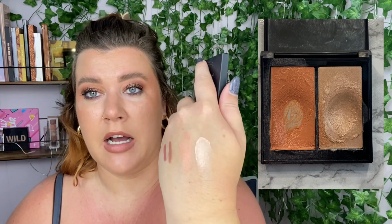Just as a reminder, I do think that this shade is really beautiful. This does take quite a bit of building up. My only issue with it is that it's not very long lasting. So that's why I don't really think I would repurchase this. I am, however, obsessed with this cream highlight portion. It is so stunning. I'm still wearing this every single day. I love it so much.